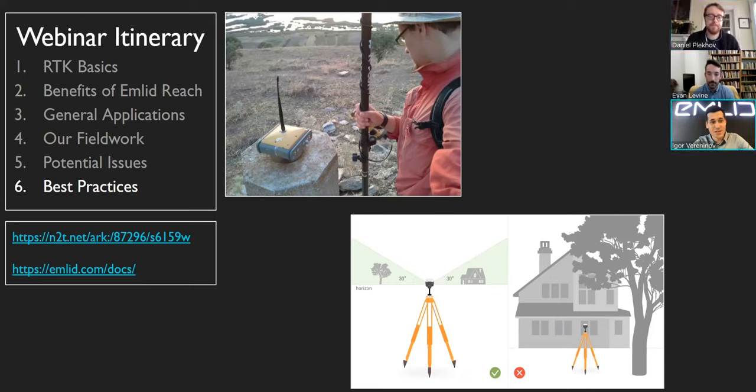Actually, my next question was about using stakeout, because this is another possibility of what you can do. You can either collect coordinates or, if you have coordinates, you can go and try to find them. Except for laying out grids, were there any applications for stakeouts, or is it mostly the service that you do?